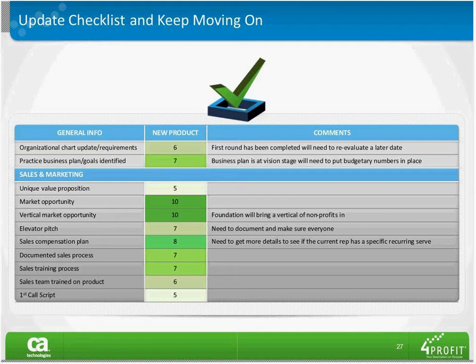So Lane, upon completion of the tasks in the checklist and the project plan, the MSP should start to look more like a vendor, right?